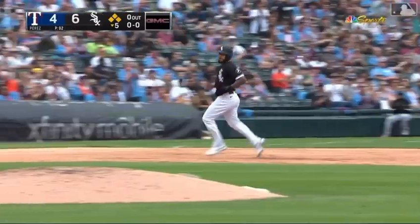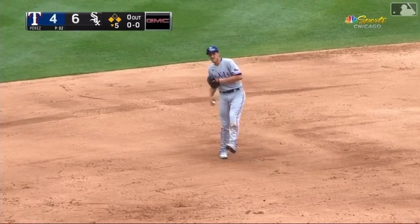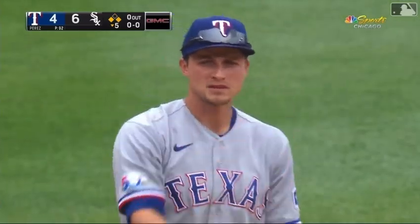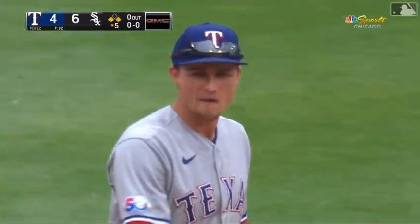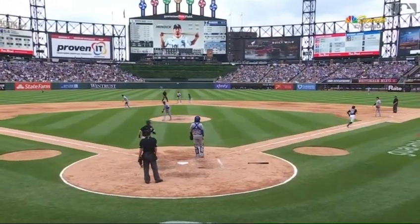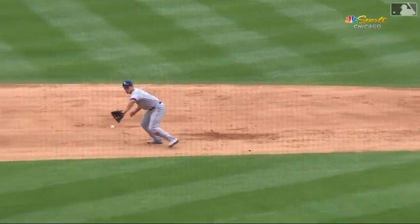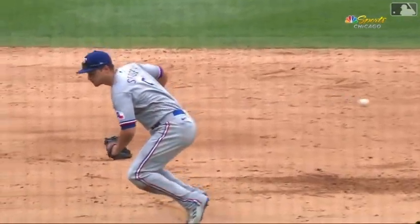6-4 Sox. That's probably going to go as a run batted in, even though Seager the whole time was looking home. You know, that's something where you might want to at least look for 2 and concede the run. Watch him here. His head is looking right at the plate, and because of that, this ball eludes him. You look at his head, he's looking right at Heim. He doesn't look at the ball, and it's a run batted in, E6.